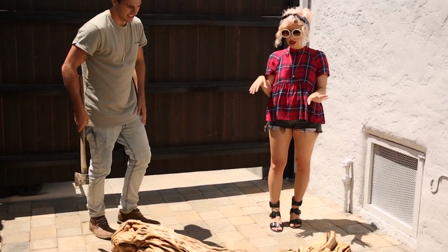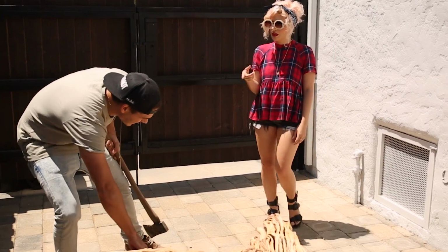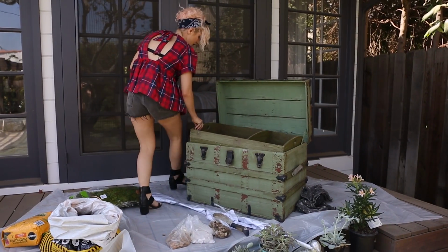If you're gonna do this project, I have my own. You're working on the stump. I'm gonna work on the trunk. Hello, old friend. So we have this old trunk. I got my love of thrift stores and flea markets from my grandmother, and I have this old trunk from her. It doesn't work in the house, and it doesn't really work in the garage either, but it's too beautiful to get rid of. So I think it's the perfect vessel for a planter.